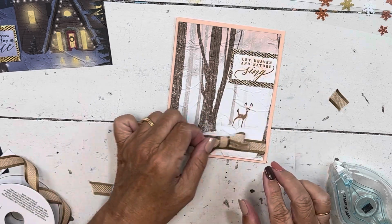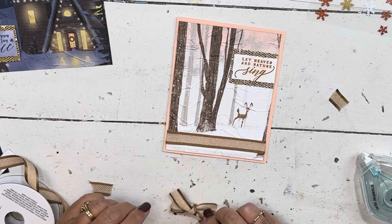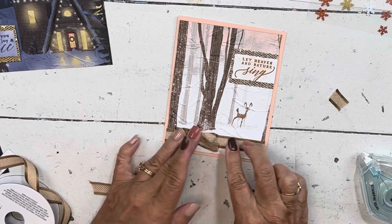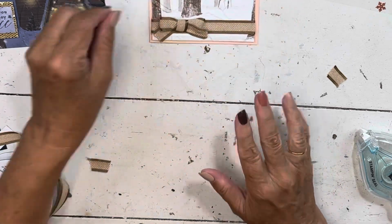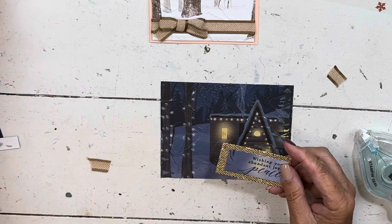Kind of makes my card heavy that way, so I'm going to go over here. And then that would be glue. Then it's not going to come untied. It's going to stay perfectly flat. So there's that. We're still not quite done with it, but let's move on to this one, and then we'll, when we meet back up.